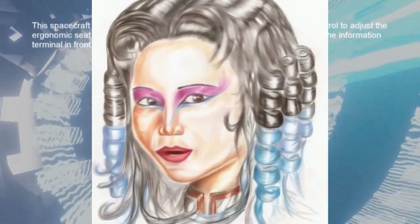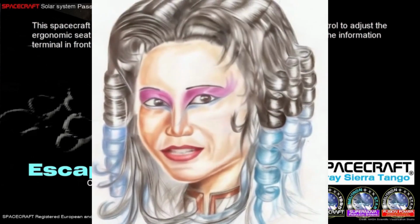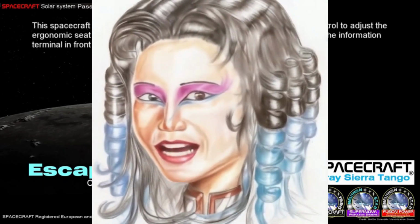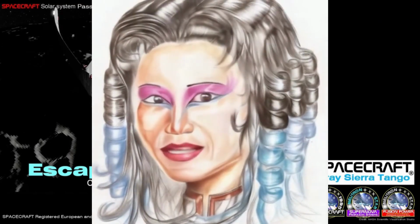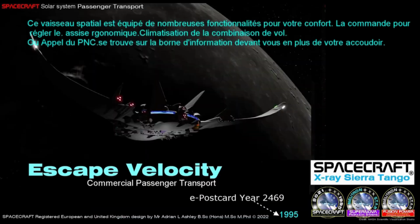If you have any questions about cabin safety or the comfort and convenience of the spacecraft, please ask one of the spaceflight attendants as they prepare the cabin for takeoff. We appreciate your attention and wish you a pleasant spaceflight. And thank you for flying with Star Galaxy today.